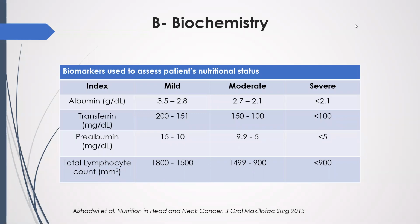Albumin is a major protein produced by the liver with a normal range of 3.5 to 4.5 grams per deciliter. The function of albumin is a major carrier protein, and it preserves intravascular oncotic pressure. The half-life of albumin is 20 days. Therefore, it reflects acute changes in nutritional intake and status very poorly.